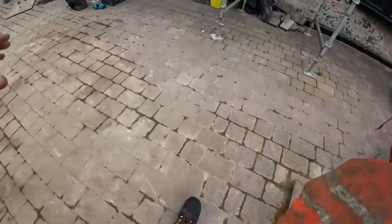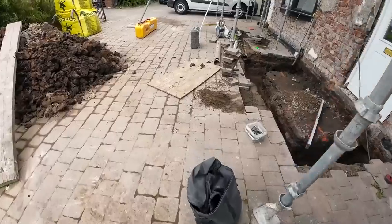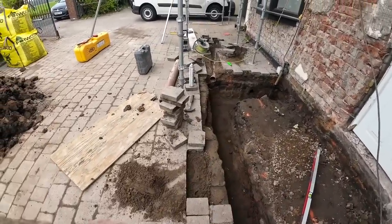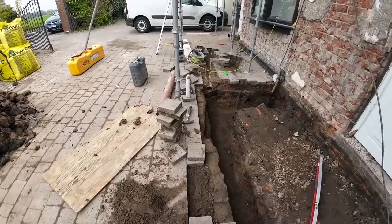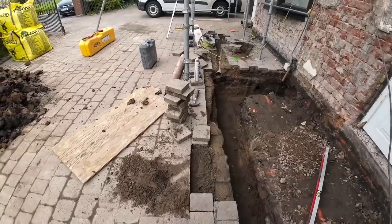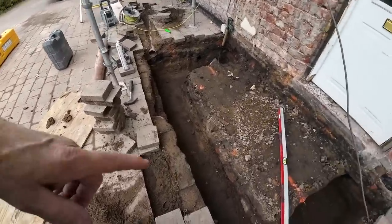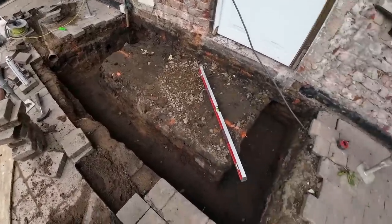So the decision has been made to just chop it off, just bung it up, and then if there's any problems down the line, it can be redirected around. Because the top of the pipe's 3 inches below ground level, so it's not a big deal to move it. So the main thing is getting the concrete in for this, which is due now, between now and 2 o'clock.